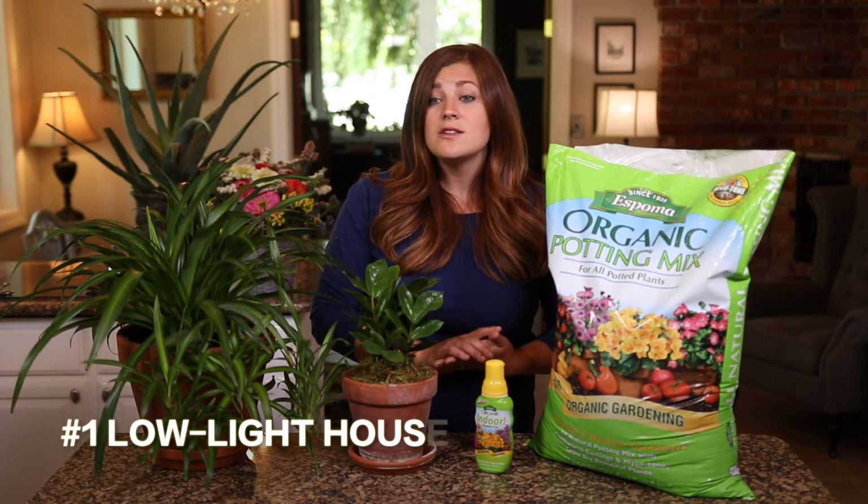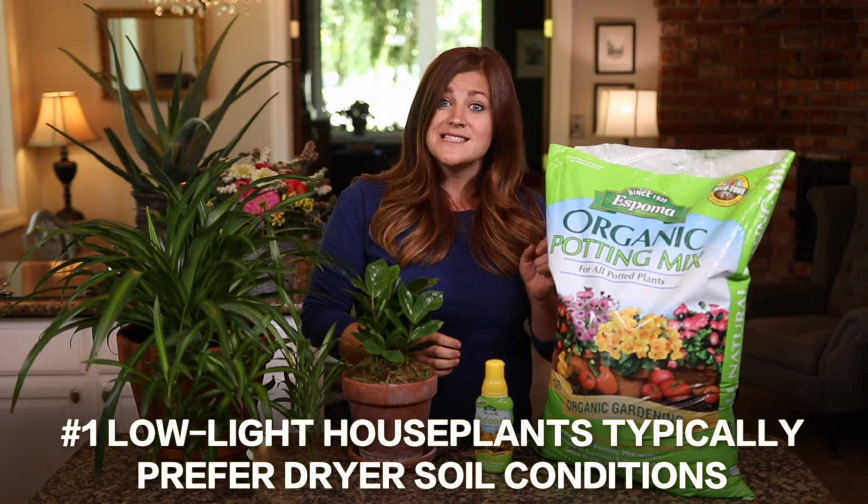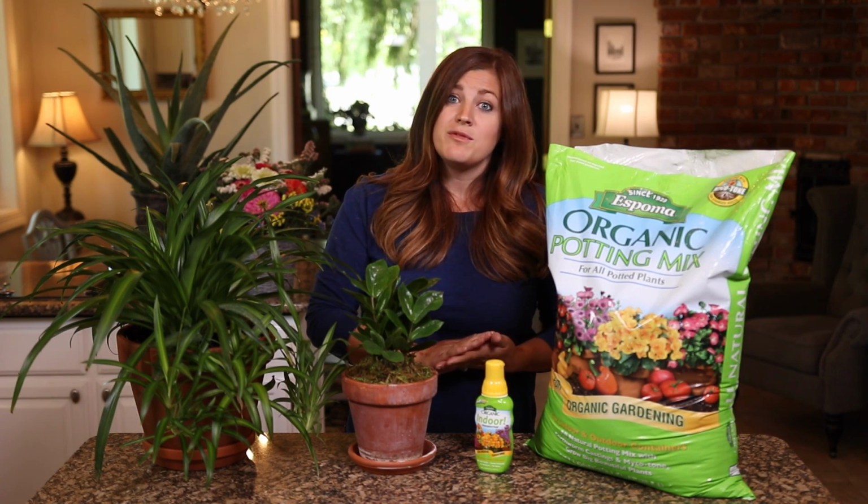Now I want to give you 5 tips, and these are just general tips for keeping your plants looking really good. First of all, low light plants typically prefer drier soil conditions, other than the peace lily that I showed you right in the beginning. That one likes more consistent moisture, but you want to make sure that the others are allowed to dry out before you water them again.